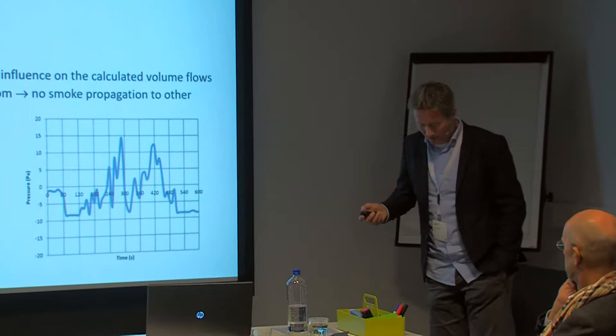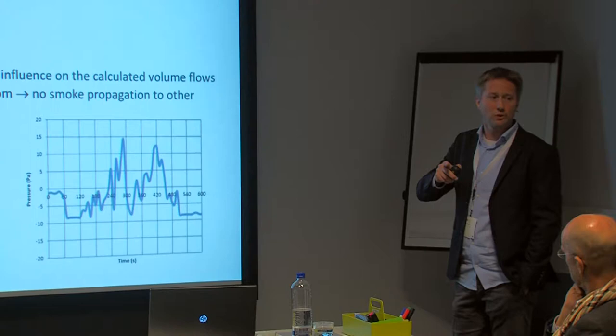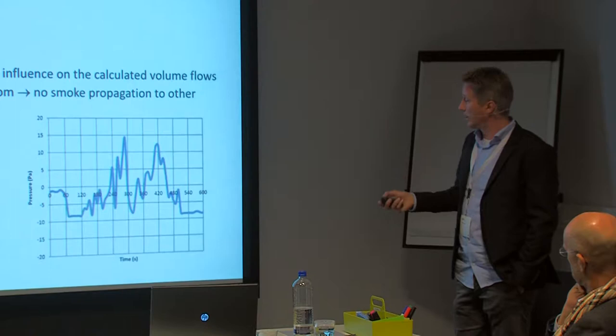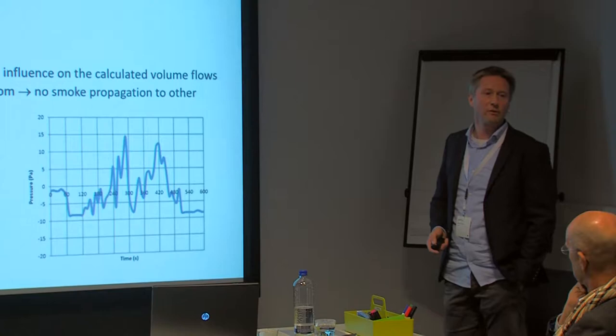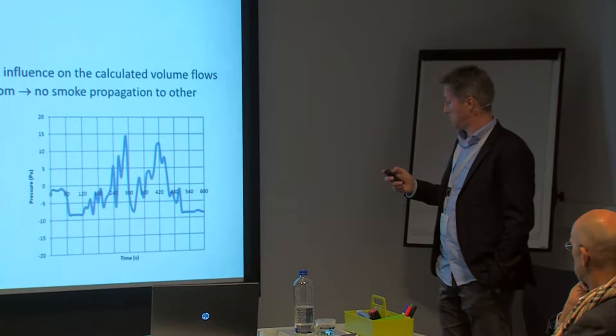This is the pressure buildup. Like I was saying, you have 20,000 cubic supply, 40,000 extraction, that's a lot. And the readings are only minus 8 Pascal, only 50 Pascal under pressure with that amount of volume flow. So this is very strange.